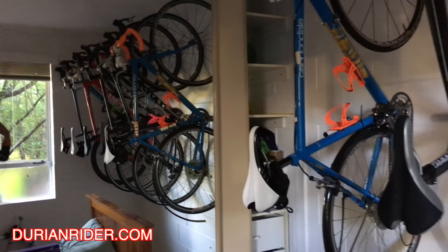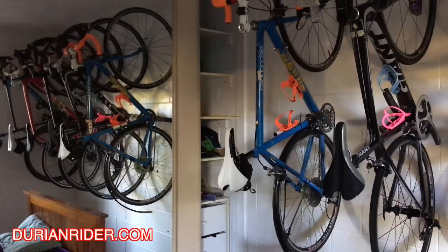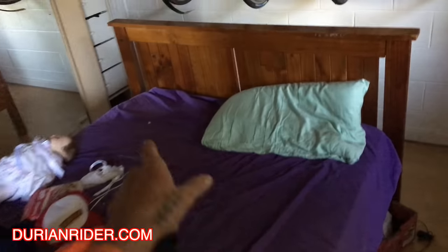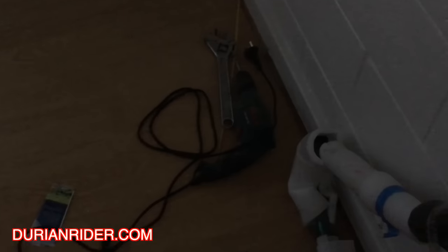Hey guys. This is the bike room. We've got some more bikes down there. We'll get to those later on. Got the wardrobes, etc. Got the bed. I'm sort of renovating this room. Mind the bed. Your mum sleeps over there. And that's the drill. What drill? When we drill you.